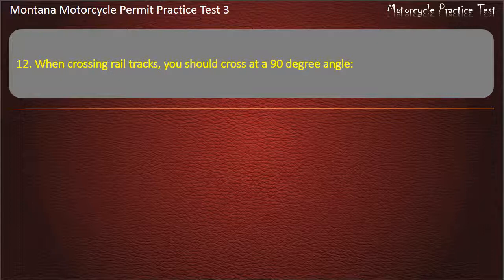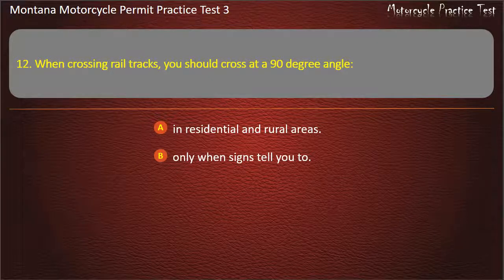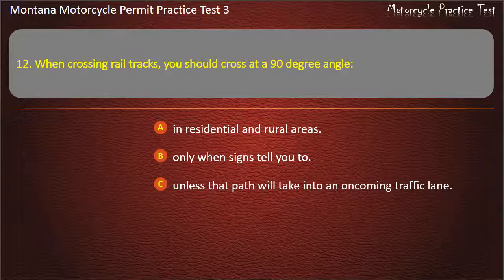Question 12. When crossing rail tracks, you should cross at a 90-degree angle: in residential and rural areas, only when signs tell you to, unless that path will take you into an oncoming traffic lane, at all times. Answer. Unless that path will take you into an oncoming traffic lane.